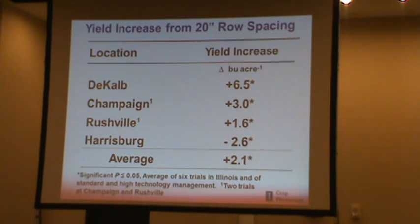The value of the 20s depended on where I was. In the northern part of the state, where I had a longer day and more rain, there was an advantage in the 20s. As I went to the south of the state, where I had a shorter day, a longer season, and less rain, actually the 30s were better. But overall, the 20s were worth a little over 2 bushels.